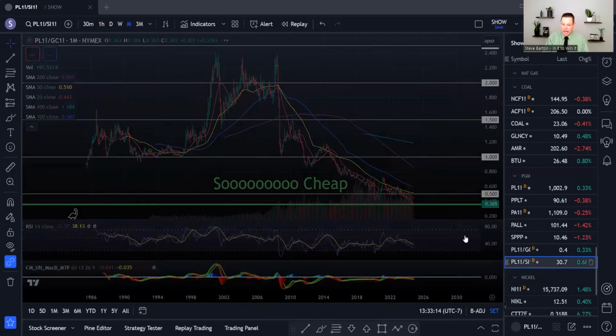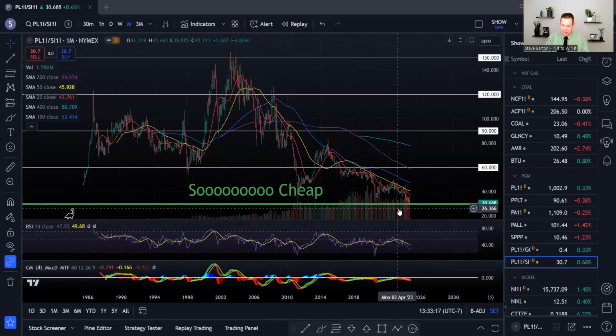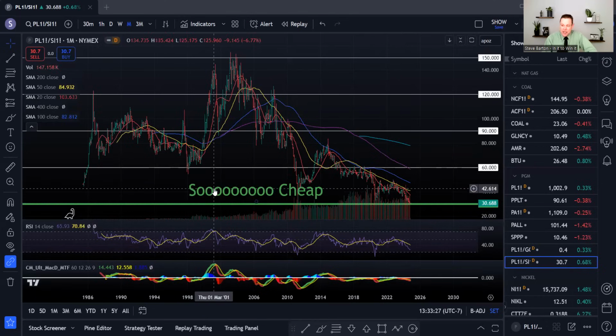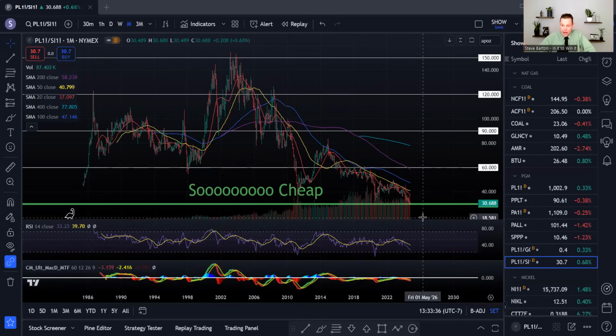And if we go to the platinum divided by silver, it's the same kind of thing. When was the last time you could trade 30 ounces of silver for 1 ounce of platinum? The answer is pretty much never. It is really, really cheap when you look at those ratios between the three metals, gold, silver, and platinum. And so I think if you were to trade 30 ounces of silver for 1 ounce of platinum right now, sometime in the future.